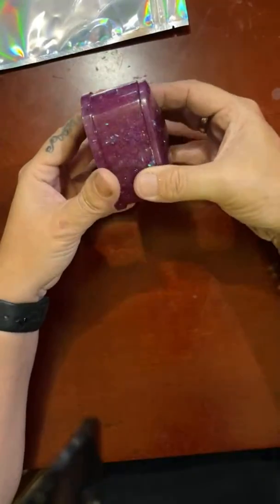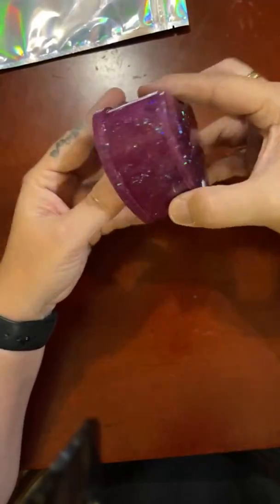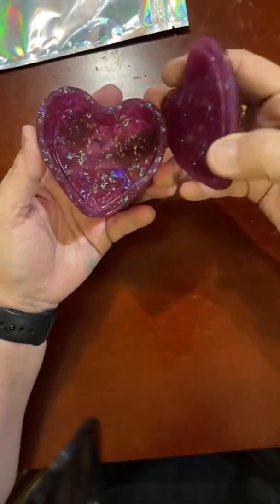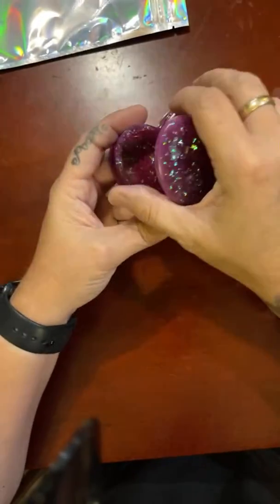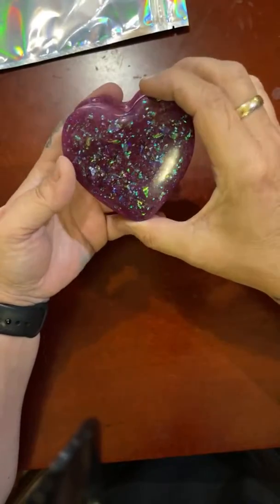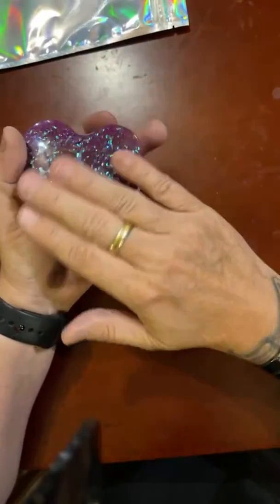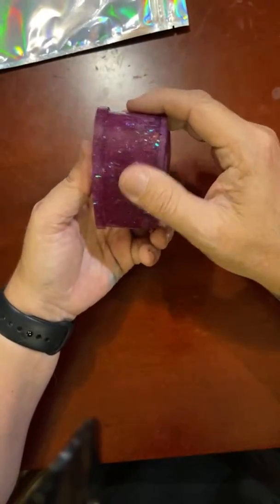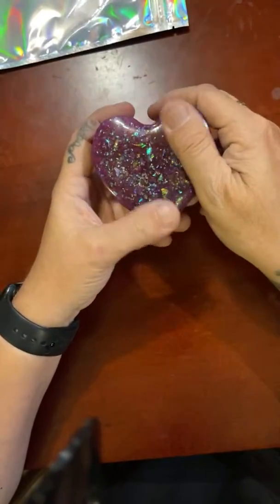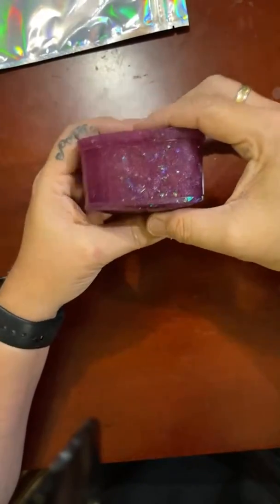And then here is a mauve, like a magenta mauve dichroic glass heart. Very pretty box. It still has that translucent color effect. So pretty. Very smooth gloss look. It has not been sprayed. It depends on what molds you get, whether it's a matte look or a gloss, or if the mold has texture to it. This one has a gloss mold. Very pretty mold.